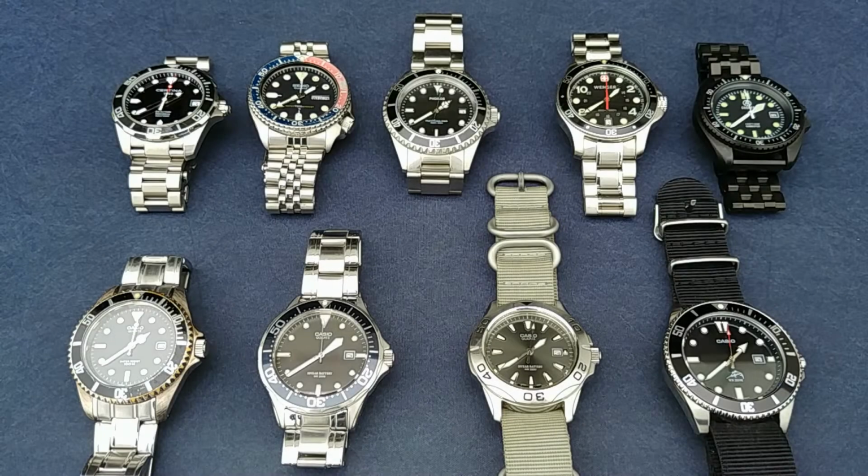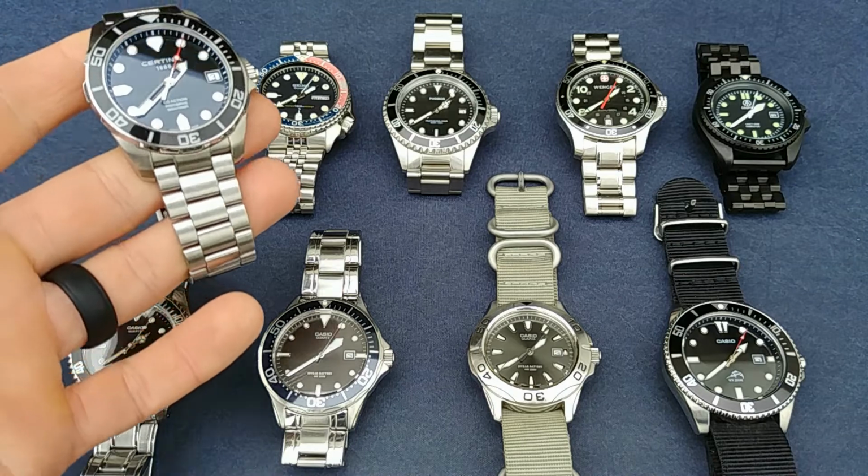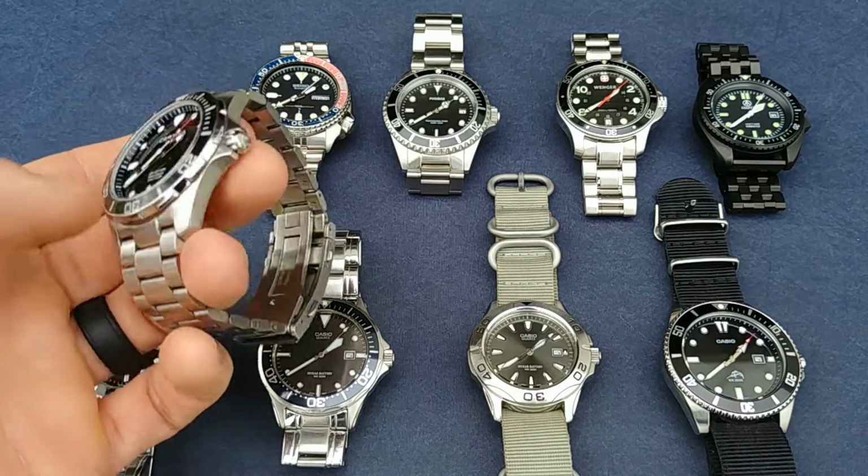Alright guys, so that's a look at my quartz dive watch collection here. I do have a few other ones in addition to these, but these are my main ones here.